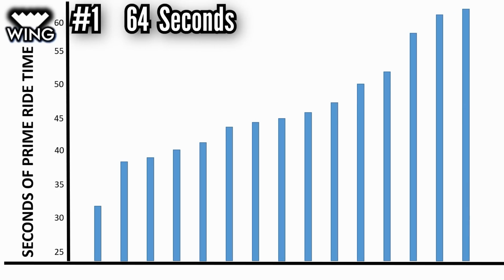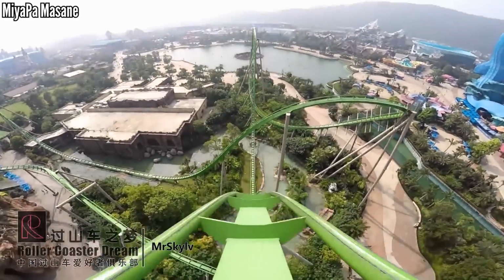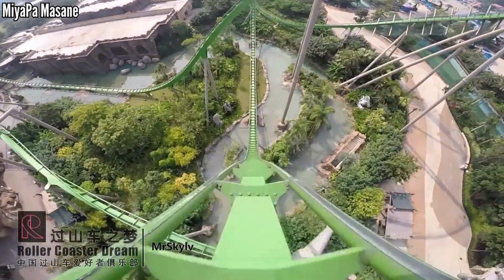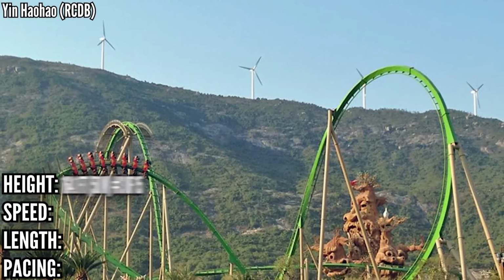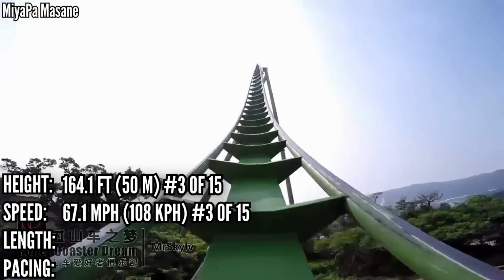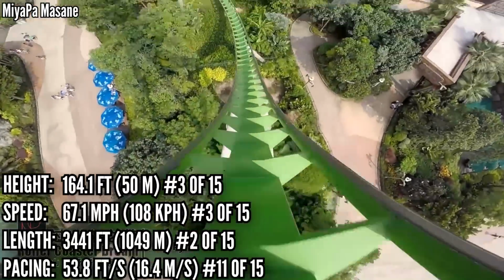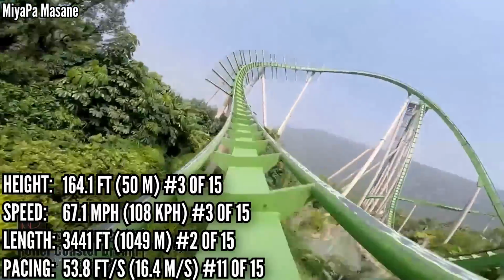In first place with 64 seconds is Parrot Coaster at Chimelong Ocean Kingdom in China. This came out a year after Gatekeeper, and stat-wise, this is almost identical. It's 1 second longer, 0.1 feet taller, good for third. 0.1 miles per hour faster, also third. 17 feet longer, good for second. And just like Gatekeeper, it suffers in pacing. About a half foot behind, good for 11th place.